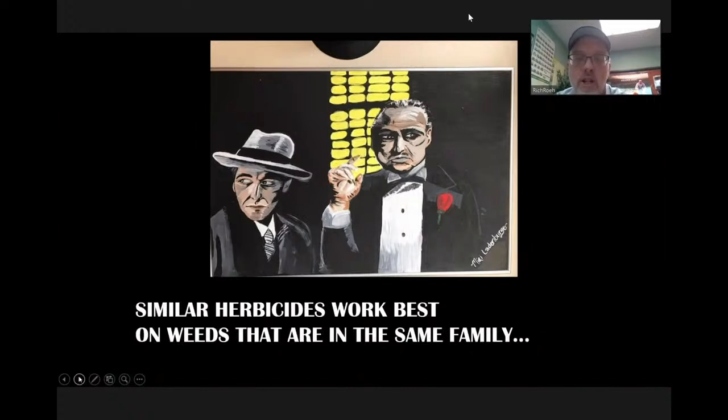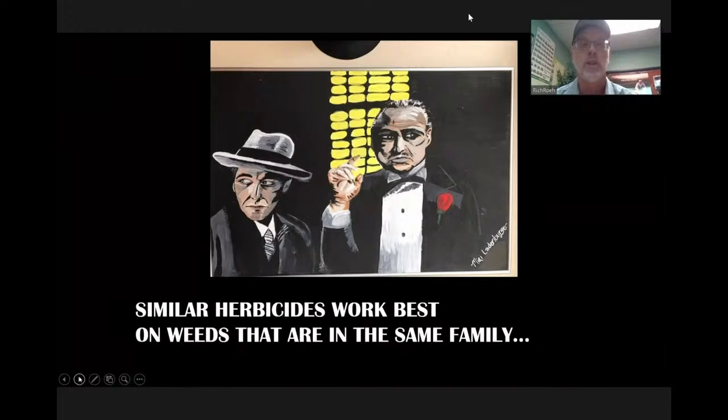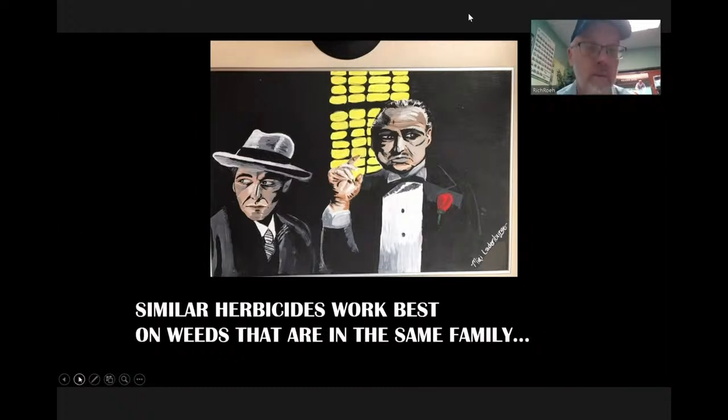The tide has changed. The attitude has shifted. Both insecticides and herbicides are now built for specific families of weeds. They have a more targeted, more prescription approach, and this has been a help to the environment.